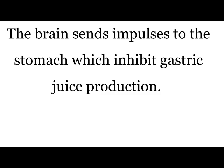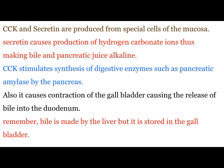The submucosa of the small intestine has special cells which secrete CCK and secretin. These two hormones are vital. Secretin stimulates the secretion of hydrogen carbonate ions, which makes the pancreatic juice and the bile alkaline. They provide an alkaline medium for the enzymes in the small intestine. CCK stimulates synthesis of digestive enzymes by the pancreas. It also causes the contraction of the gallbladder to release bile into the duodenum.